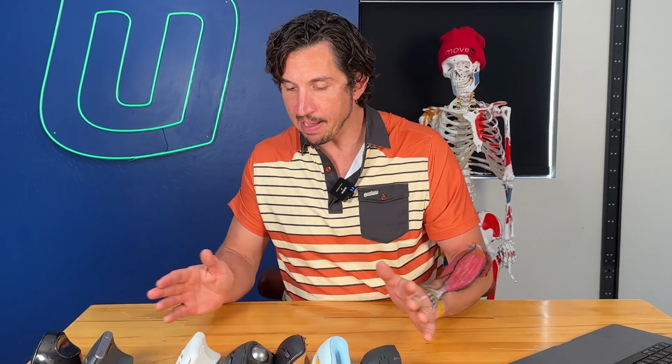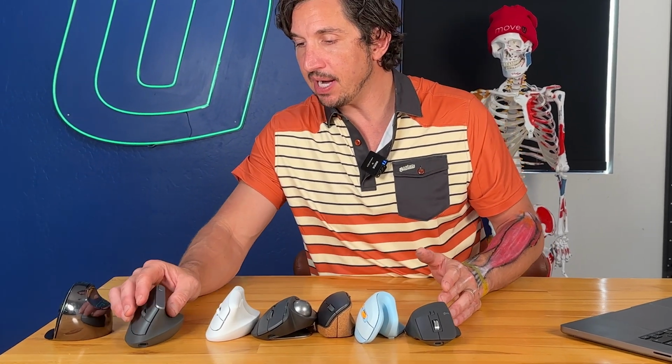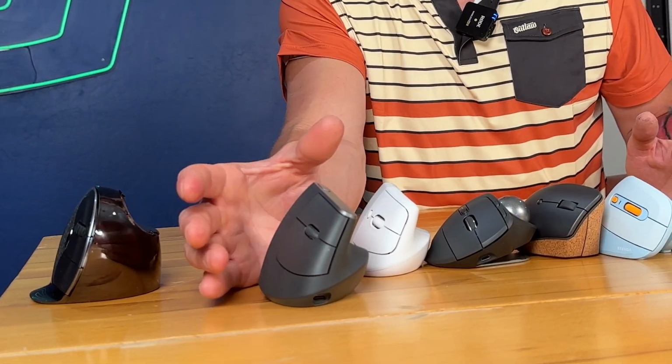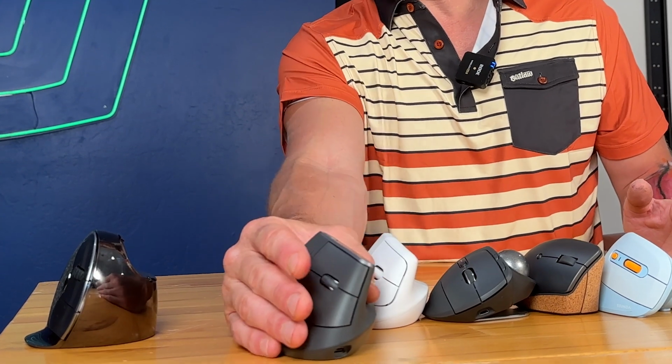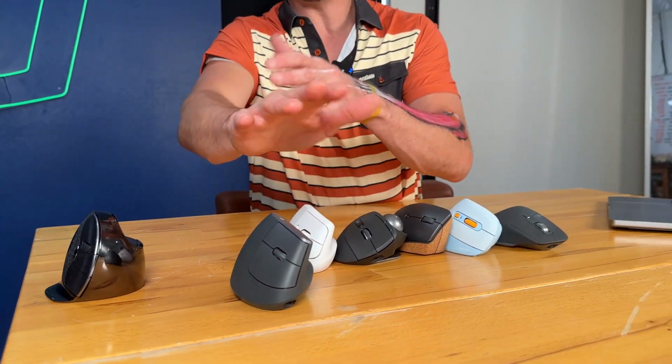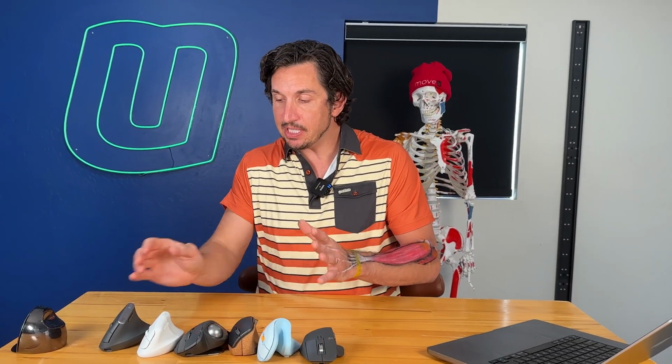So the ergonomic mouse premise is that it gets your hand in a more natural handshake position like this. And that will allow you then, instead of clicking like this, you're now clicking your fingers from the side, which you're not pushing up against gravity with your wrist anymore. So the premise is by switching, that will deactivate those muscles and you'll feel better.